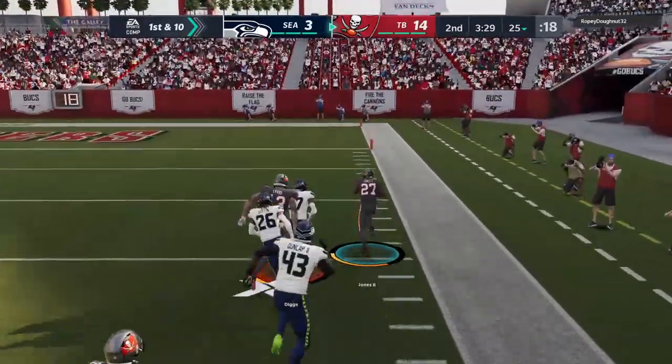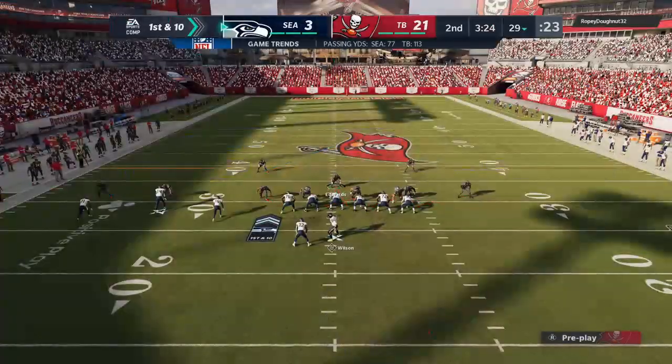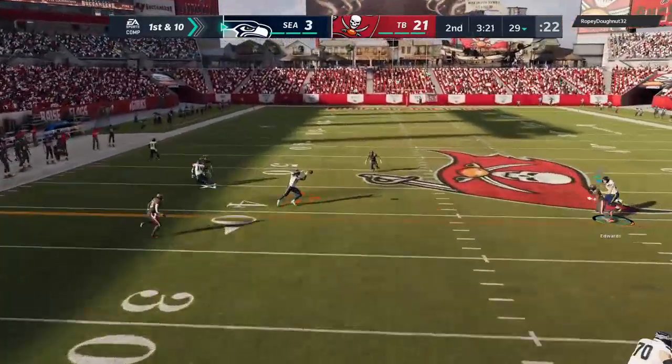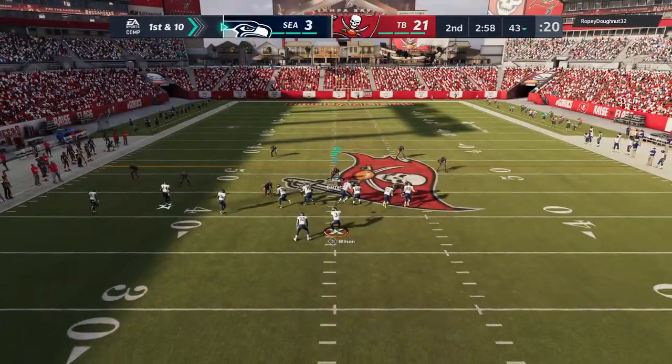I break a long run, which I don't do much. Usually I have to work my way downfield, running the ball. There, just break it long one, 21-3. Under firm control of this game. Nice read by my opponent, Christian Williams.